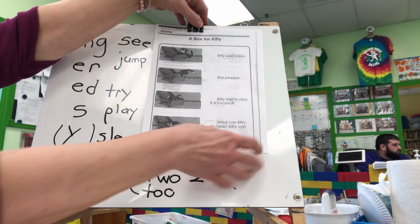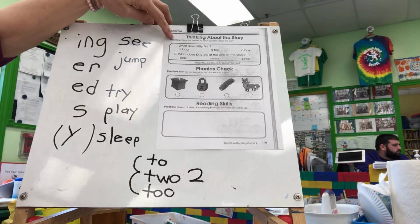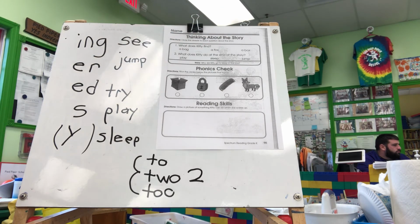Good jobs, pre-Ks. Let's go to the second page, thinking about the story. We're starting to read directions. Direction begins with a D. Circle, that's often in the directions. Circle the answer to each question about the story. Okay, we can do that.